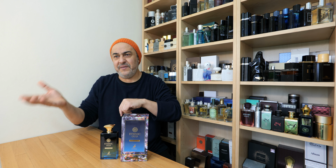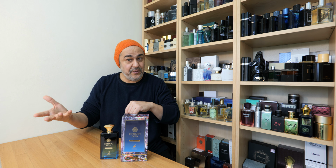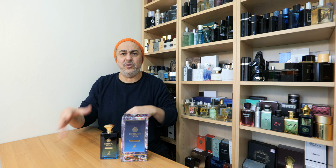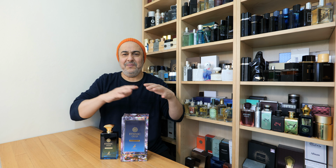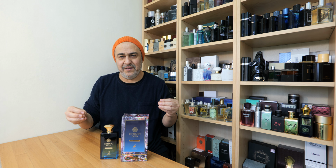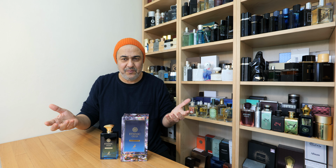Usually with some of the oud fragrances they call it oud, but there is no oud. But in here you can smell it, you can detect it. But the oud in here is not skanky, it's not barnyard, it's not funky or any of that. It's very palatable oud. It's quite soft oud, and overall it's very attractive. It's not challenging whatsoever.